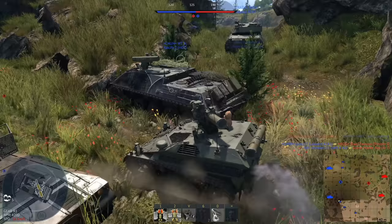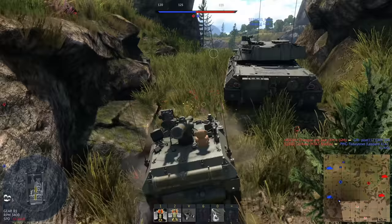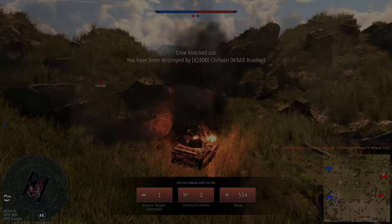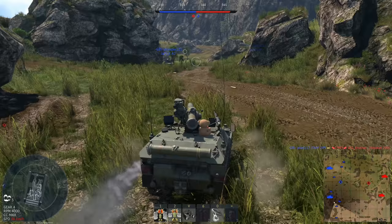Also, did you know that you can fix your friendly vehicles in this thing? Yeah. Oh, I'm stuck. Never mind. Oh, wow, that didn't last too long. Someone towed you, beat me. Okay, we gotta back up. Okay, one kill, three assists.